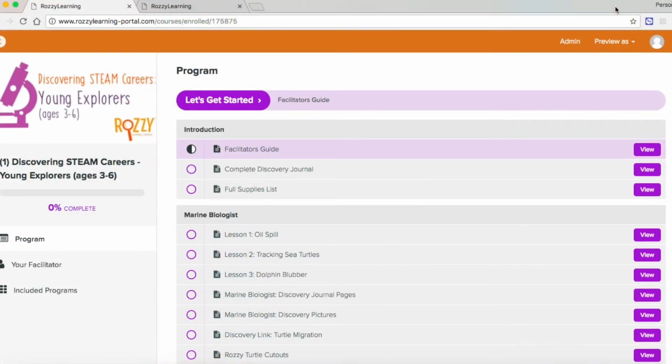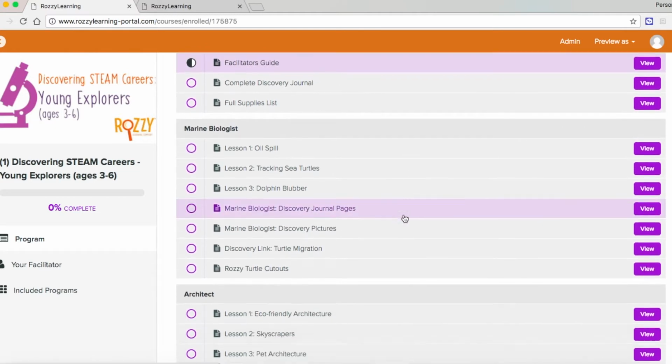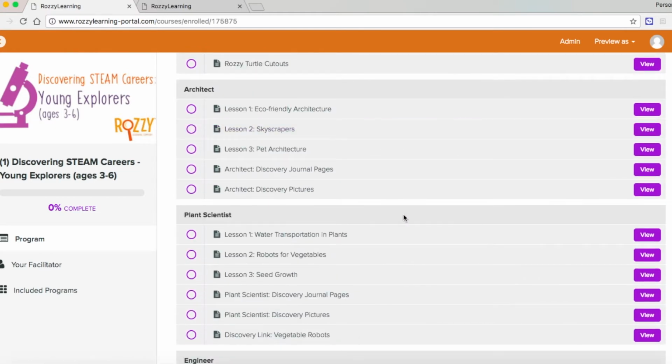Now we're going to talk about the different program components. Our goal is to provide you with easy-to-use resources such as the lesson guides, activity books, visual aids and videos, and journals. First, you'll notice that all of our STEAM programs have 8 lessons focused on careers. Right now we're looking at the preschool kindergarten version, which goes through marine biologist, architect, plant scientist, etc. Each career has 3 lessons each.